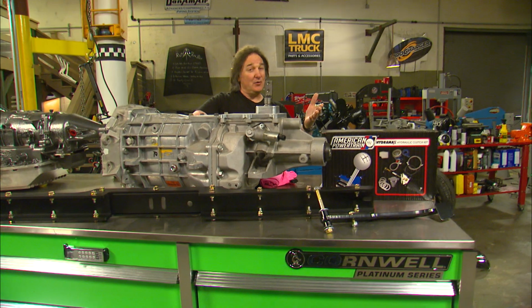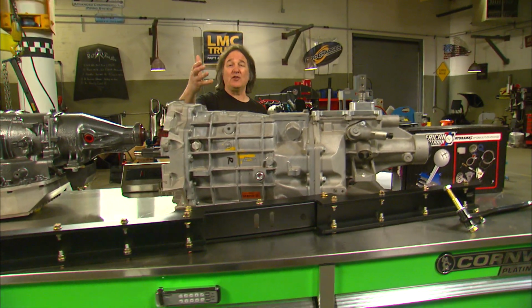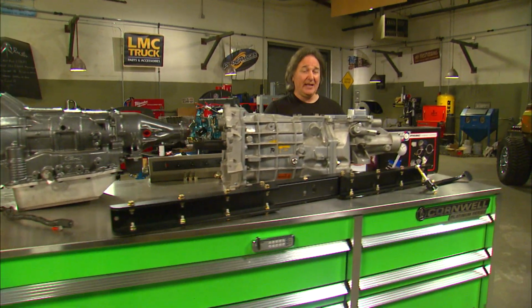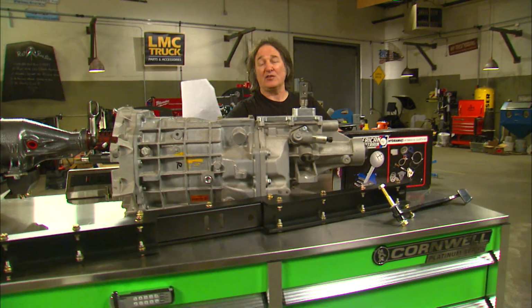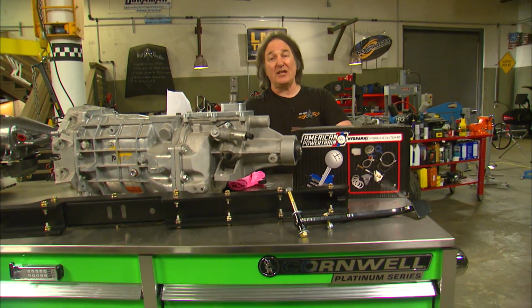And if you're not familiar with them, they specialize in TREMEC transmission conversions for those of you that want to take an automatic out and put in a 5 or 6 speed transmission. Now the deal that they're offering is they're slashing $250 off of their ProFit transmission kits.